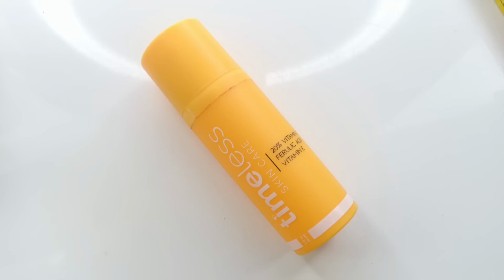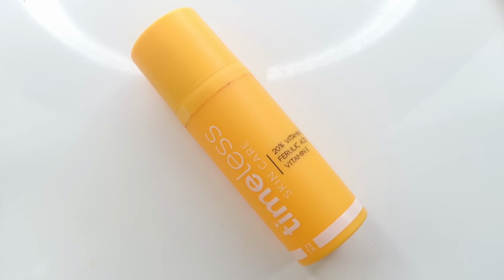Right, I'm going to start with the fact that they offer a brilliant selection of Timeless products, and the most cult Timeless product around is the 20% vitamin C, and for good reason. I absolutely love this product. It's recently been repackaged. It's really hard to get hold of in Europe, but not if you go via YESSTYLE, and it's a cult best buy for a reason.